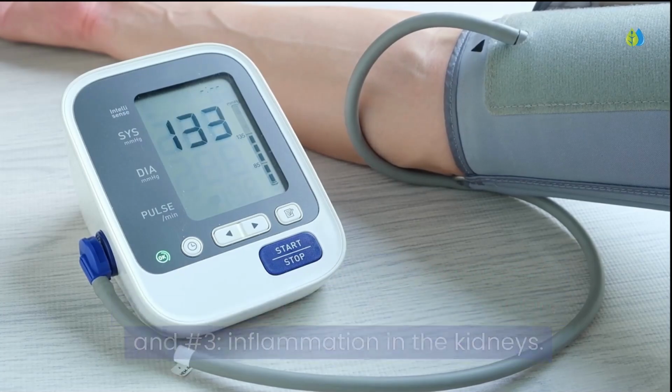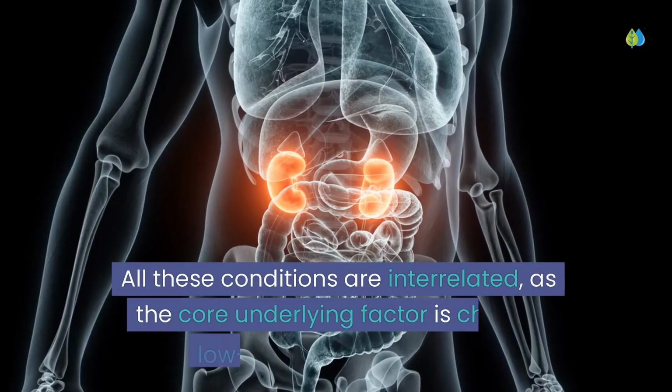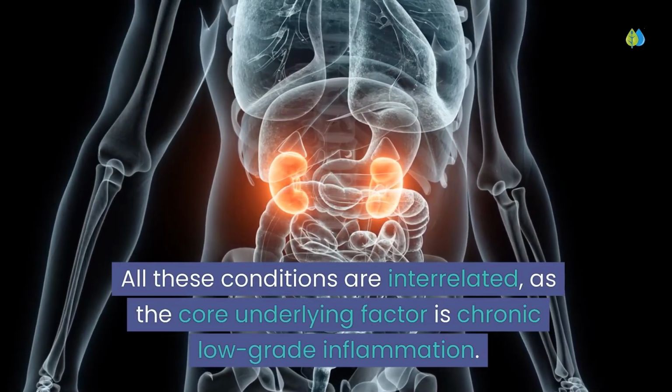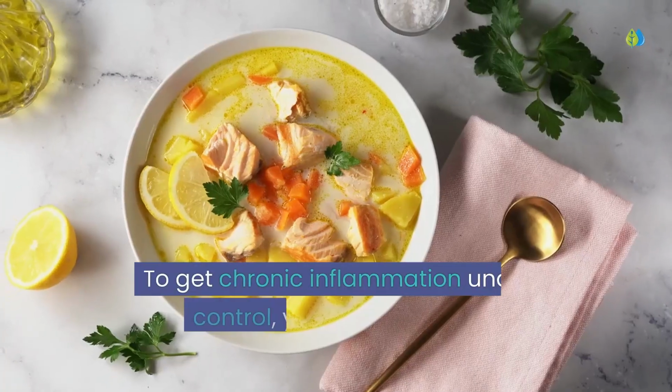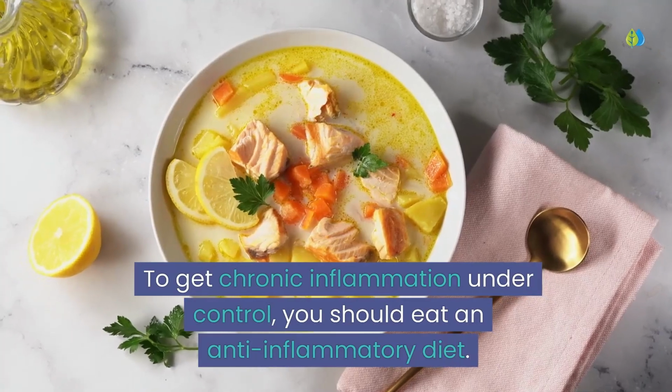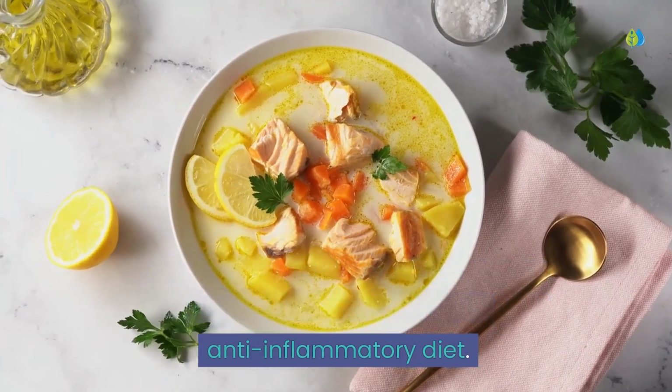All these conditions are interrelated, as the core underlying factor is chronic low-grade inflammation. To get chronic inflammation under control, you should eat an anti-inflammatory diet.